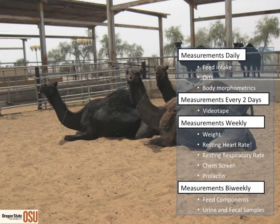Again, it doesn't really matter exactly which day you pick, but just pick a day and then keep it consistent, so that is the day each week that these measurements are taken. We ask that each animal be weighed on a livestock scale, so again, once a week, move all of the animals through and record their weight.